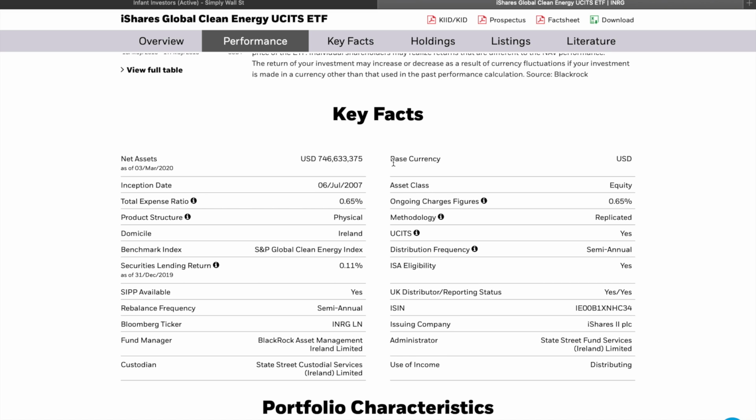And obviously, if it's growing in liquidity and growing in volume in terms of assets, then probably your share price and your valuation is going to grow. Some pay dividends, some don't. Ones that do pay a dividend will tell you the frequency. So this one is a semi-annual dividend, which basically means it pays you a dividend twice a year.